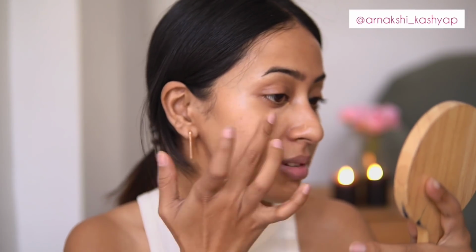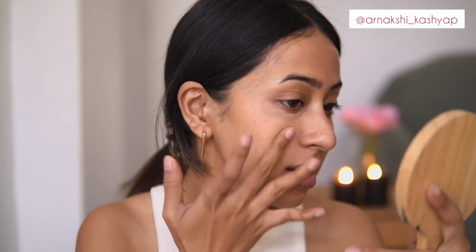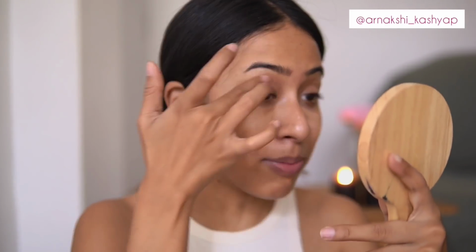Wait, I don't even have a mirror with me, so I'm just going to use a mirror. Okay, I'm going to show you. See, like, instantly. And it also mattifies my skin just a tiny bit. That's why I use the hydrating primer, because honestly, I don't really like when a primer just mattifies my skin. But during summers, this is going to be my best friend. I know that because I'm just going to wear this and go out. It is going to conceal a little bit of my pigmentation, even out my skin tone just a little bit. So it's going to be perfect for days when I really don't want to wear any makeup or any foundation.